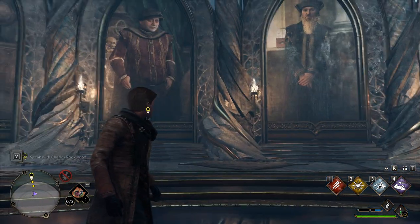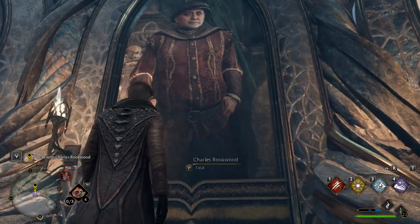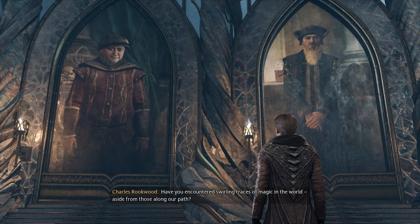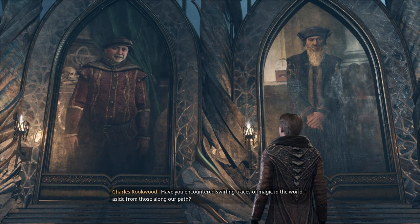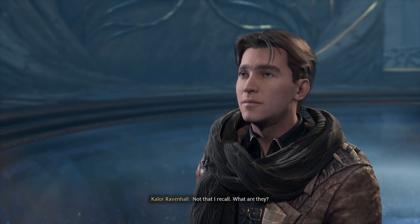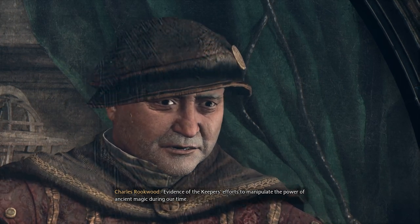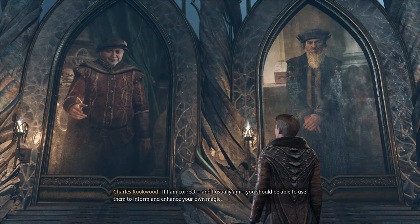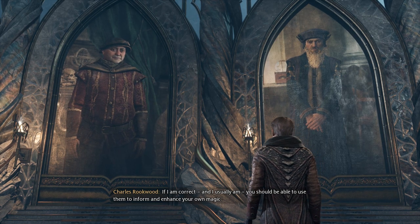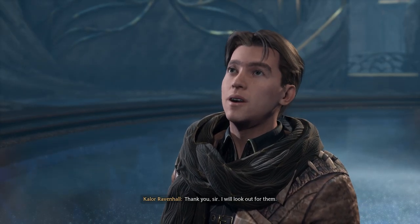Before you go... Aye? Professor? Have you encountered swirling traces of magic in the world? Aside from those along our path? Not that I recall. What are they? Evidence of the Keeper's efforts to manipulate the power of ancient magic during our time. If I am correct, and I usually am, you should be able to use them to inform and enhance your own magic. Thank you, sir. I will look out for them.